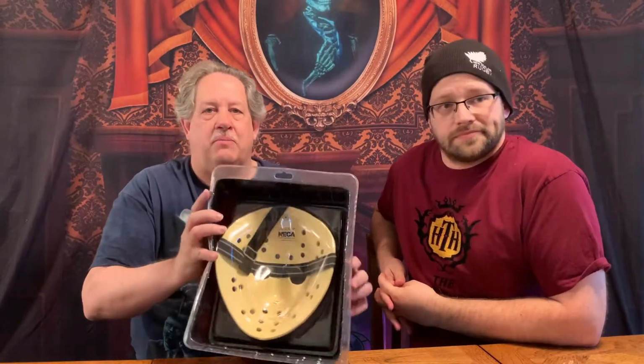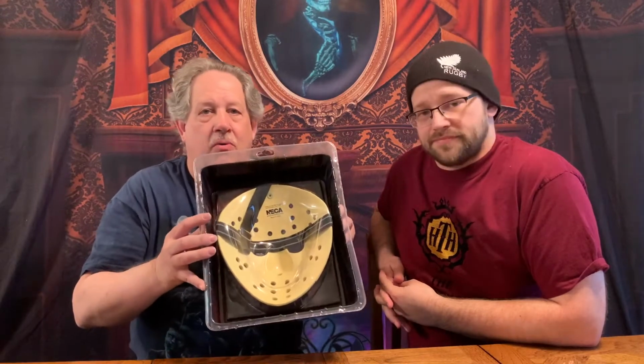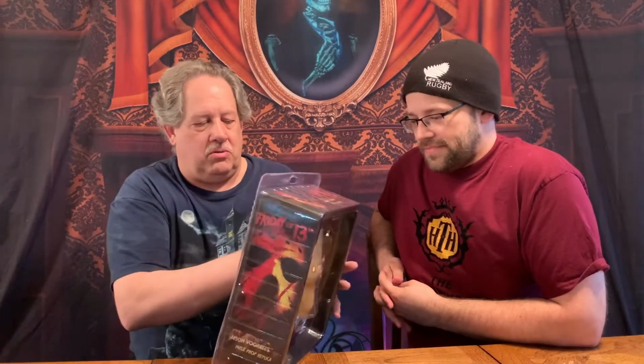I like the fact too that it comes with a little logo and everything inside, which is really cool. One thing people like is something that's collectible and has the information about it. Again, another thing that'll fit nicely on your shelf. You could use it as a mask or just keep it as a nice display piece.